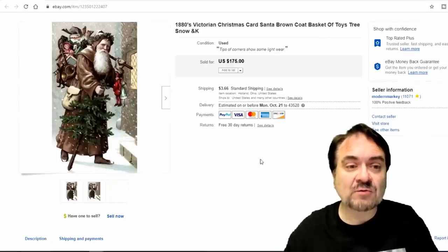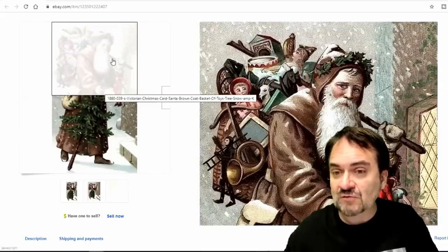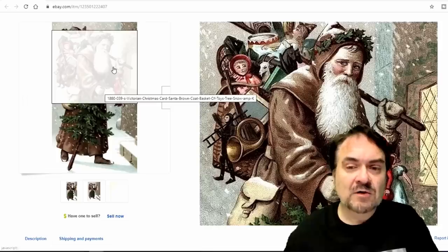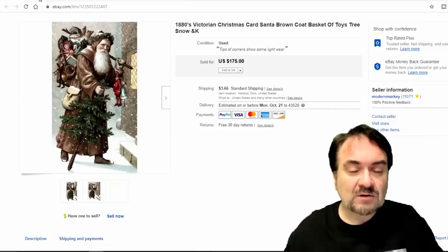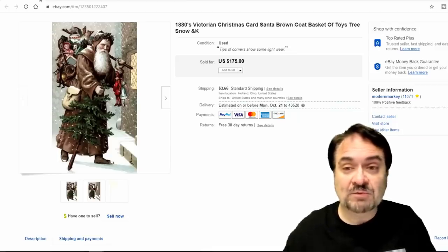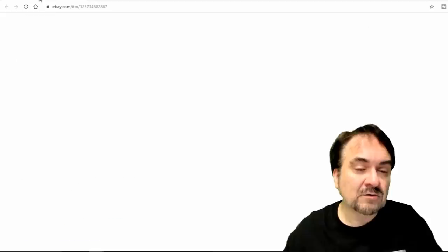Another fabulous brown coat Santa Claus here. This one went for $98.50 as well. So I took that on both of them. Very happy with the sale on these. So all told, I've made almost $400 from just these few items from one single purchase. So hopefully this is something nobody would pass up looking this nice. Again, it has to be a vintage one. This isn't a reproduction. This isn't something newer. This is literally a Victorian piece here.